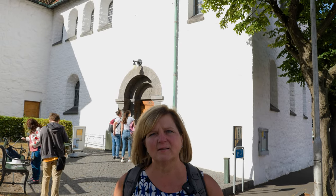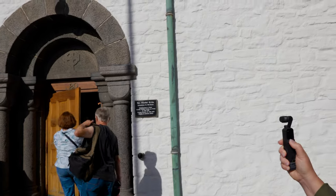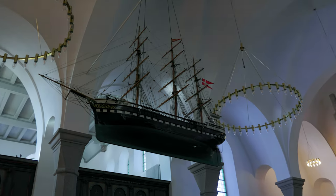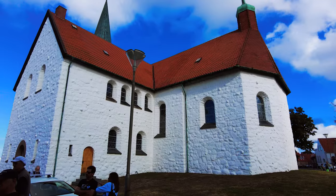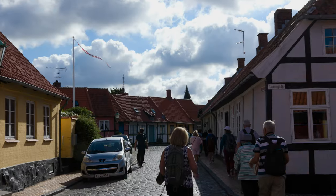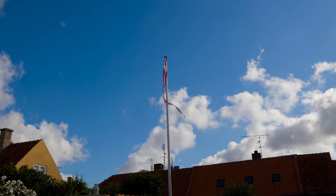So one of the highlights of Rønne, Denmark, is the St. Nicholas Church. It was first built in the 1200s, but was renovated in 1917. It's a little Lutheran church, very sparse on the inside, but very lovely. So it's really kind of a neat, quaint little city. Only about 40,000 people actually live here.